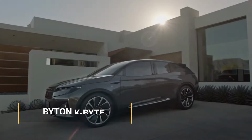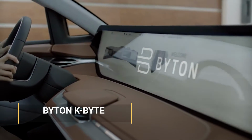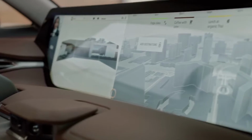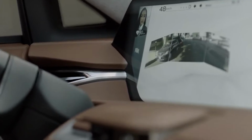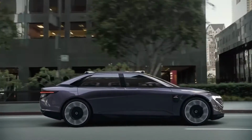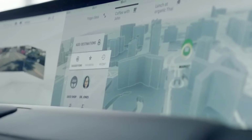The Byton K-Byte. The Byton K-Byte will certainly be the premium SUV of the future. Expected in 2021, this vehicle will feature level 4 autonomous driving, meaning it can drive without human oversight.